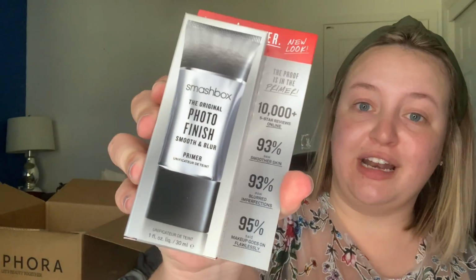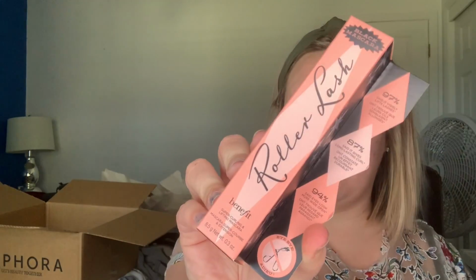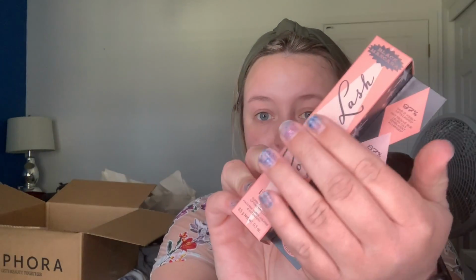So then I got the Smashbox original Photo Finish Primer, which I use and I swear by. I got the Sephora Make No Mistake High Coverage Concealer in 01 Fleur de Sel. Next, I got Roller Lash. I swear by this. This is probably one of my favorite mascaras by Benefit, which I've been out of for a month.